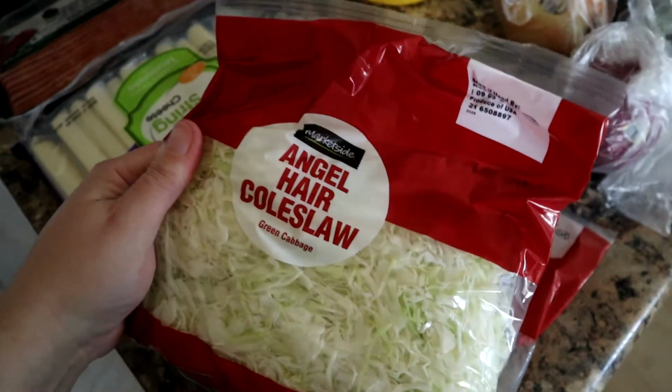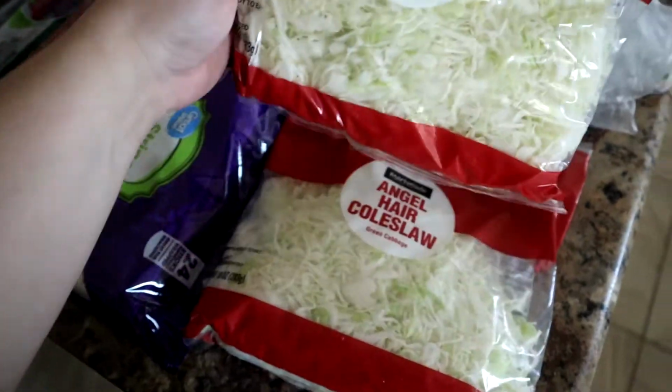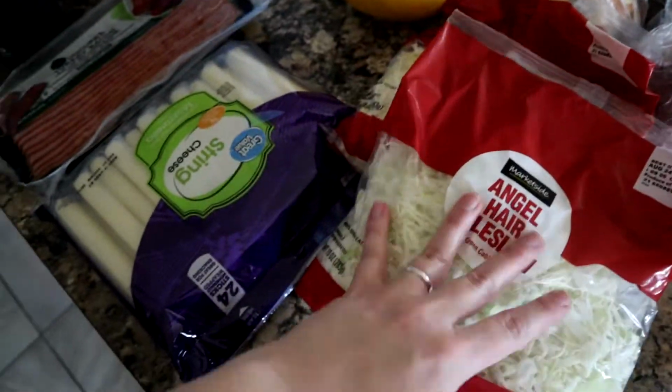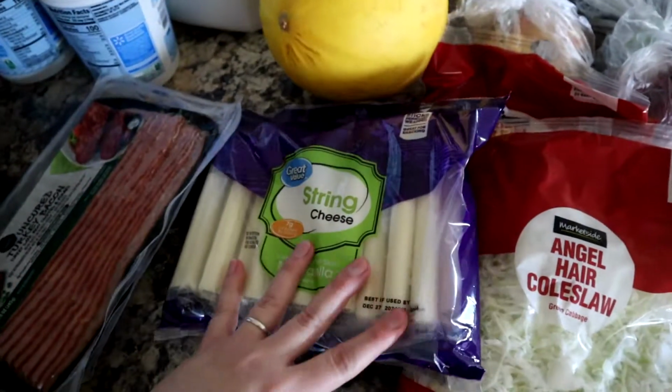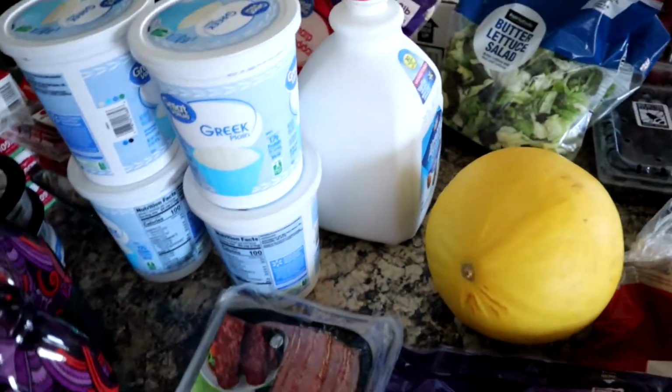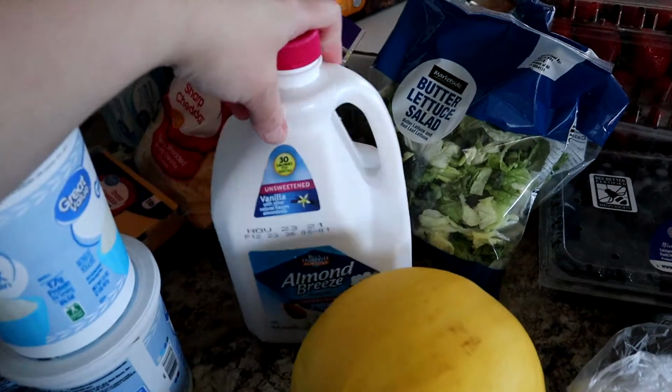They subbed out my thing. I didn't get angel hair coleslaw. I got like a tri-colored thing. It was supposed to be cool, but I'm making a coleslaw with it, so I'll tell you about that recipe. We got our normal kind of string cheese this week. We got turkey bacon for my daughter. As you can see, this is a lot of the same stuff as most of the weeks.